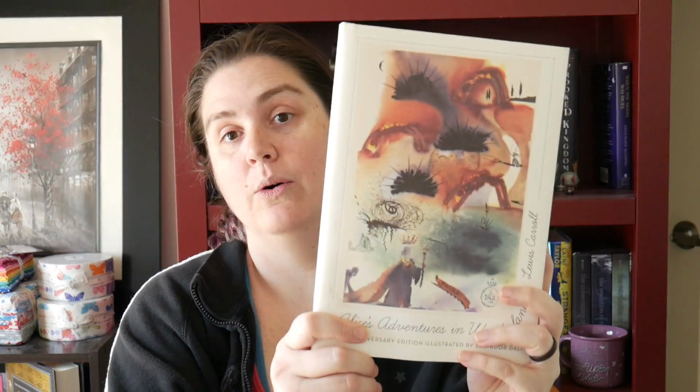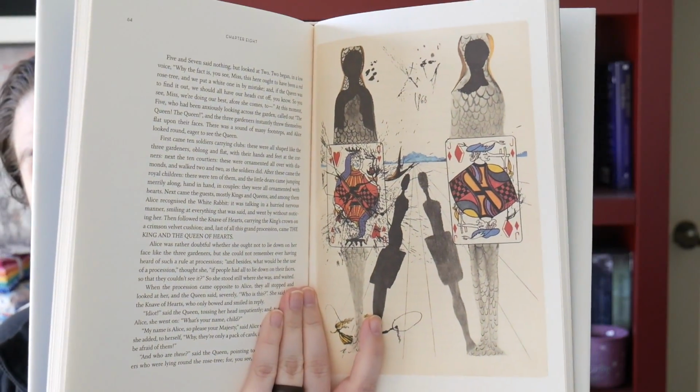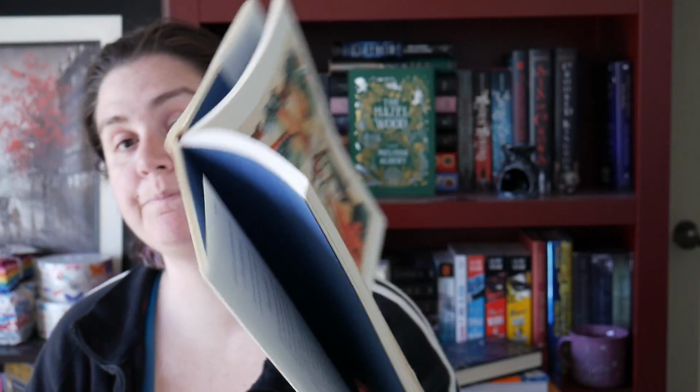This is the big book that I got. This is Alice in Wonderland, and all of its illustrations are from Salvador Dali. So they have the most amazing pictures. And it was a 150th anniversary edition. I had to look at the book to make sure which edition it was because I couldn't remember. I knew it was an anniversary, I just couldn't remember which year.